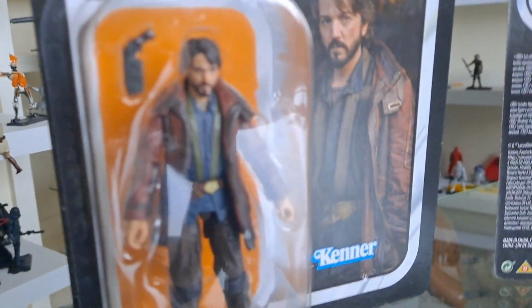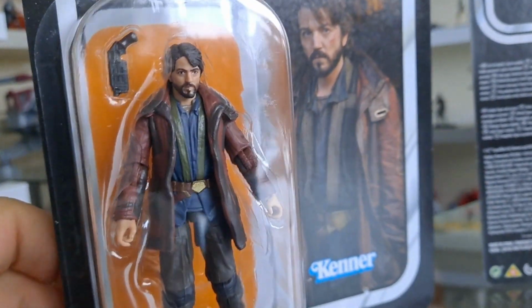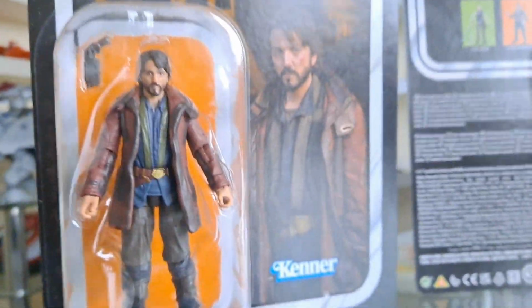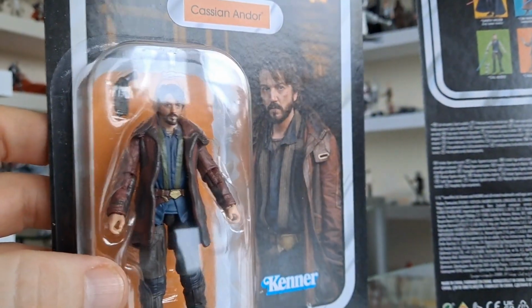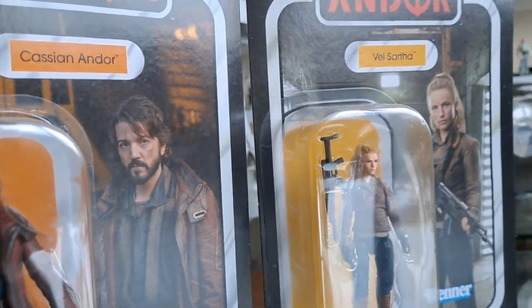I mean, there were two really good figures for the 6-inch line. And this was the one that was the best of the two of them. I think it was only in a special, was it an SDCC set or something like that? Don't quote me on that. It seemed to be just on a special pack. It wasn't like the main release. It was just a subsequent one or something. I don't know. But anyway, at least our main one is like that, because that's how I want him to look. He just looked awesome in that. I loved Andor. And then Vel, of course.